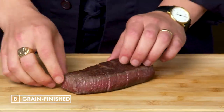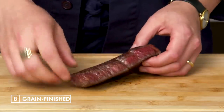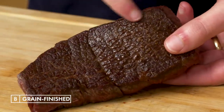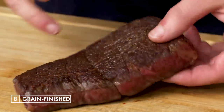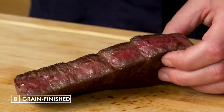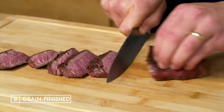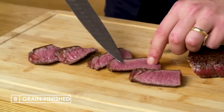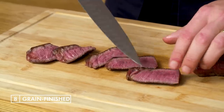Ooh, I'm obsessed with the color we got on the exterior of this steak. The shape of this cut made sustained contact with a hot pan really easy. And that inside is exactly what you want, just wall-to-wall pink. These slices look really nice. They're kind of glossed up from those little bits of rendered intramuscular fat.